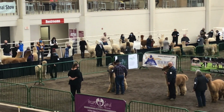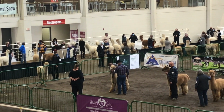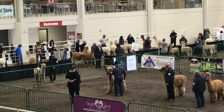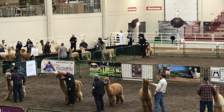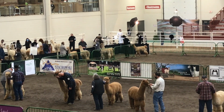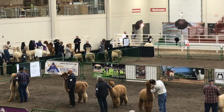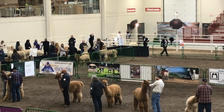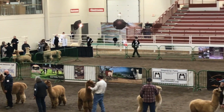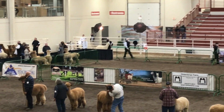In the far section there you have people bringing their animals for classes that are coming up. Between the green and black fences, you can see over here in the far corner, that's the class that is up next. And so they're lining up in order in which they're on the paper, the register. And they'll walk into that quadrant right there. I think they're waiting on one more animal to show up.